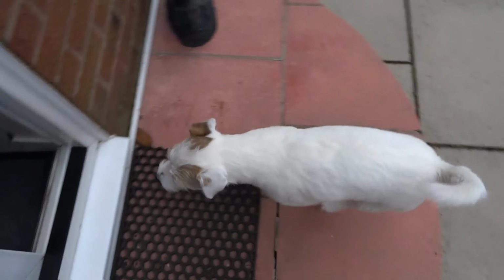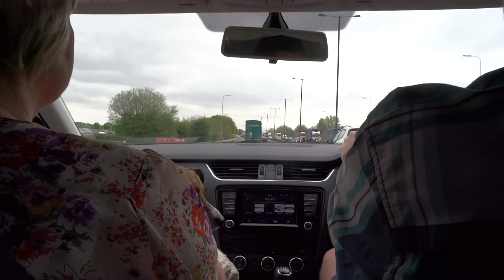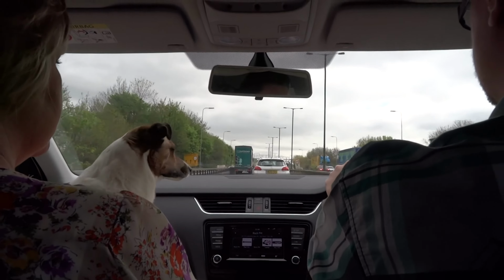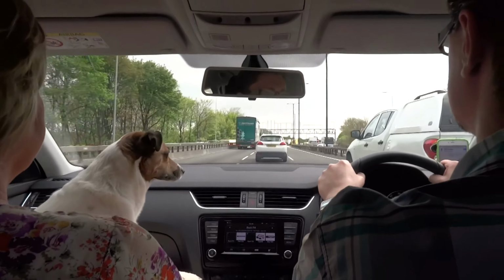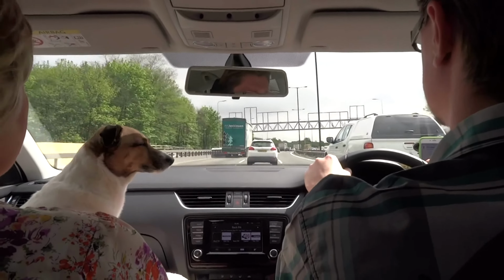There's Che, he's all ready. There's Sean, there's Mum, Nana. We're ready to go in the car. Proof that we are travelling in the car.